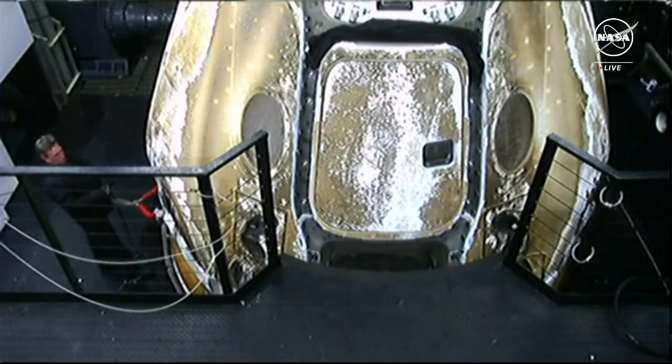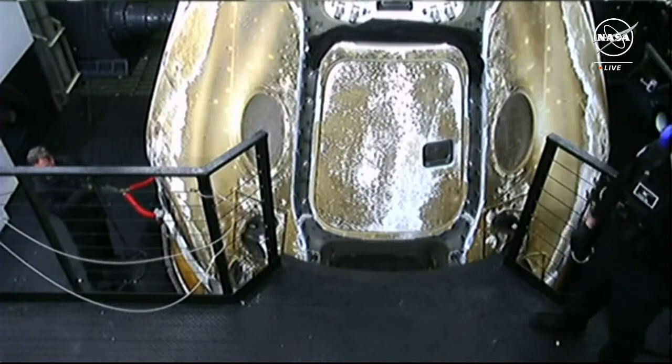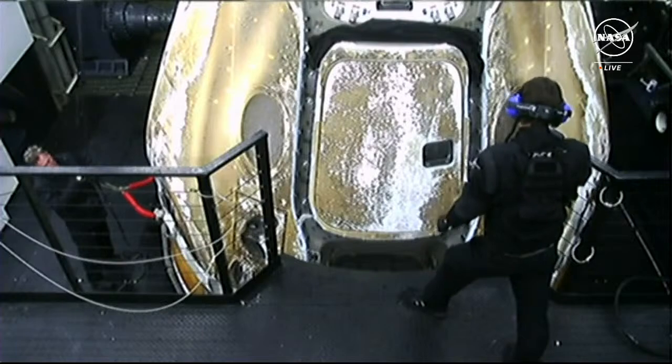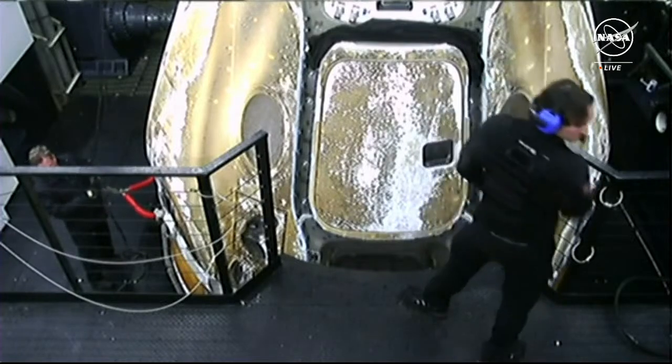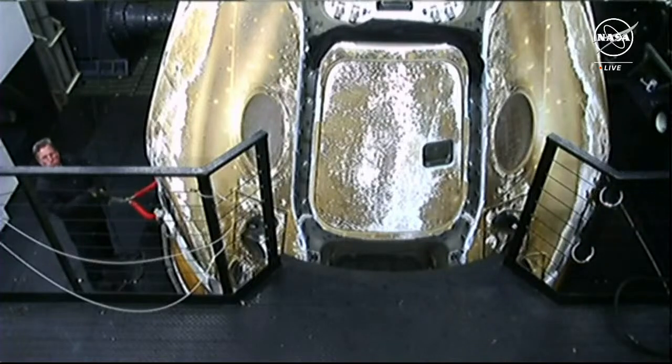Getting another view here of the hatch. You can see it pretty clearly on your screen. And we can see that they've removed the access panel on the side hatch. That side hatch access panel basically protects the location where we perform the side hatch leak check.